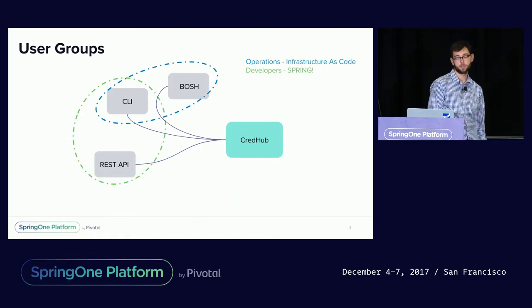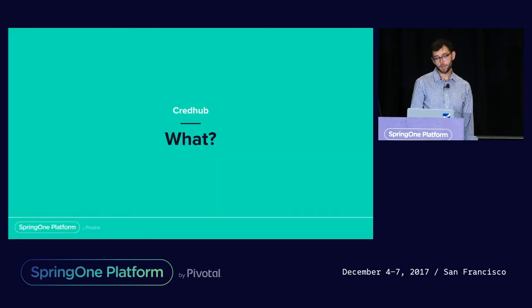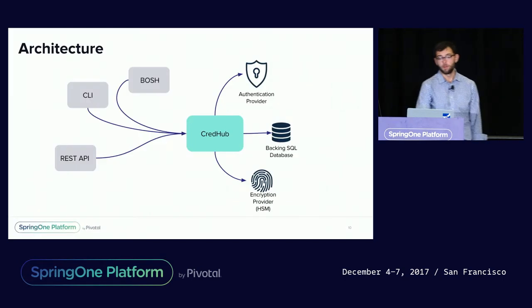We've got an operations-focused group that would interface with CredHub, and then there's a developer group that would focus on CredHub. We're going to focus mostly on the Spring and developer portion. I will get a little bit into the operations here. So what's underneath CredHub? Well, underneath CredHub, if you have all those ways of interacting with CredHub and pulling credentials and storing credentials, underneath there, CredHub needs to store them somehow.